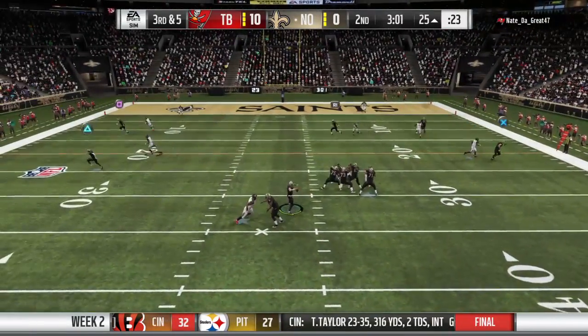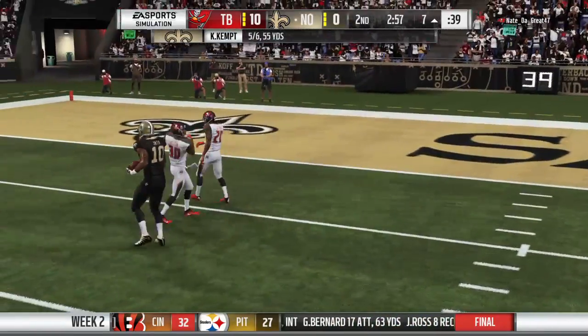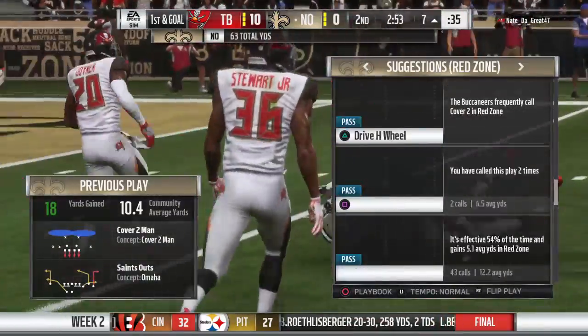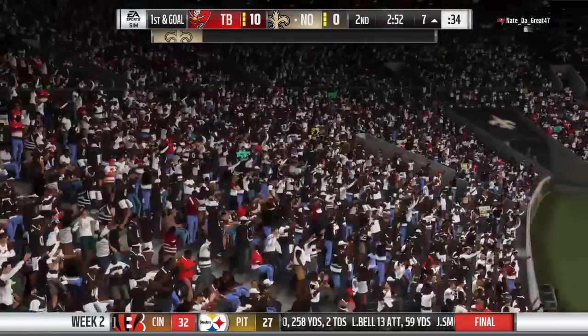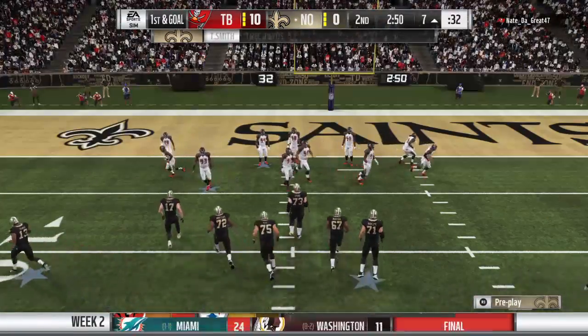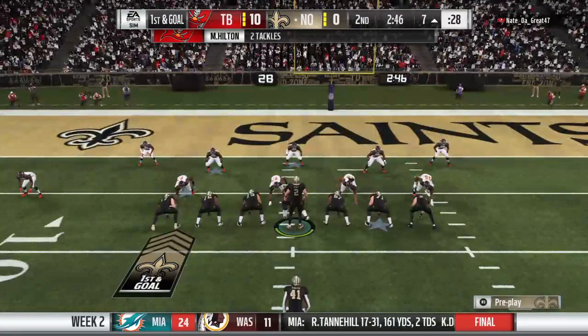Looking to throw. And that's caught by Smith, and brought down, but not before they get it inside the 10 to the 7. They're able to convert on 3rd down, and that sets up a 1st and goal. A first opportunity upcoming in the red zone for the Saints. They've got it 1st and goal at the 7.